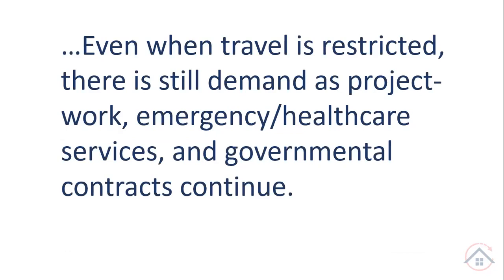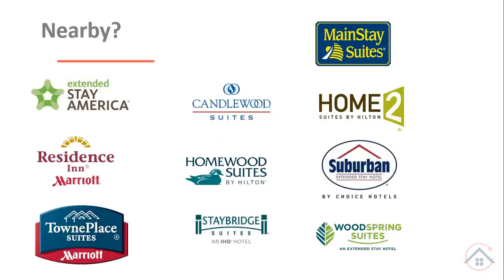Okay. Because even while travel was restricted, there's always this demand for project-based work and emergency healthcare services, plumbers and road work. All that stuff needs to keep going. So tuning into essential workers is amazing. And all these companies, these national brands, they're focusing on it too now. Like 1 out of every 4 things they build or try to acquire is an extended stay hotel because they see that market is growing.